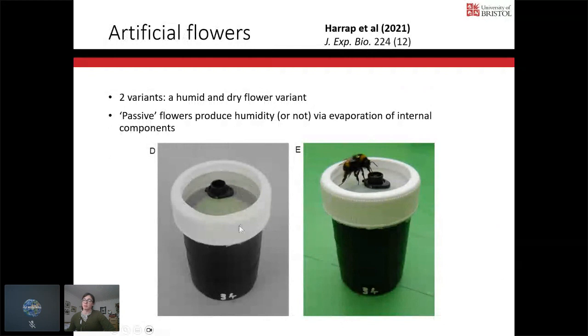These artificial flowers have a permeable top, and inside them there are sponge components. For the humid flower variant, we wet these sponge components, and that allows the flower to create an area of elevated humidity in the flower's headspace, floral humidity, by evaporation of water through the permeable lid on the top of the flower. For the dry variant, these sponge components are put in dry, so they don't produce as much humidity. As you can see on the right here, these flowers also have a little feeding well, which we can put food in for the bees, so we can control the flower's reward state as well.